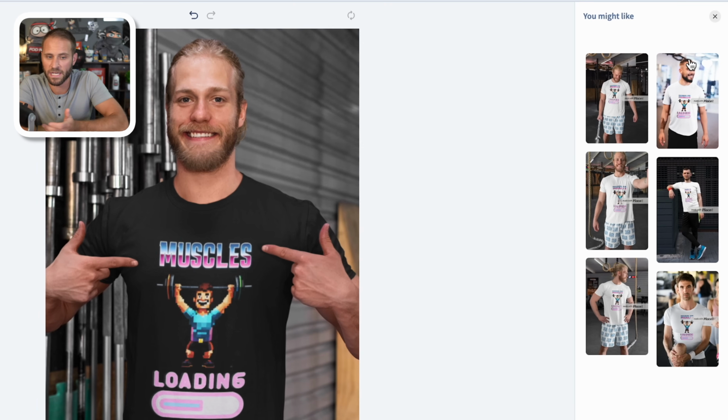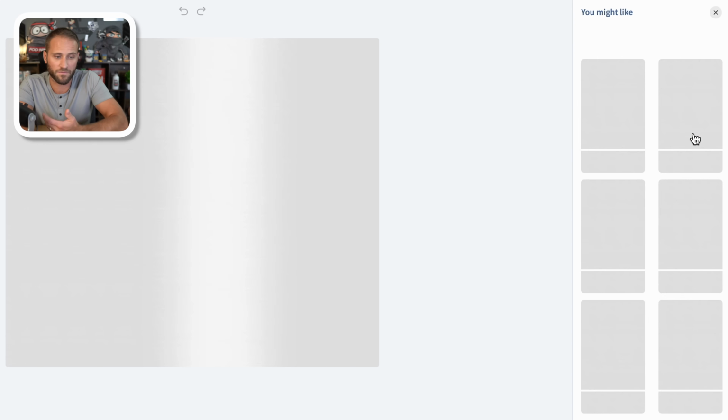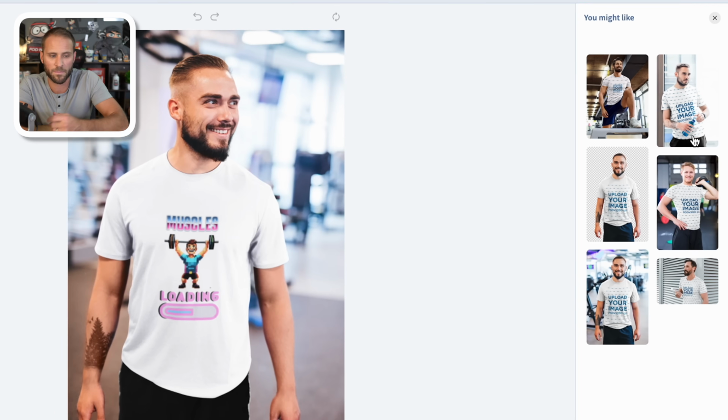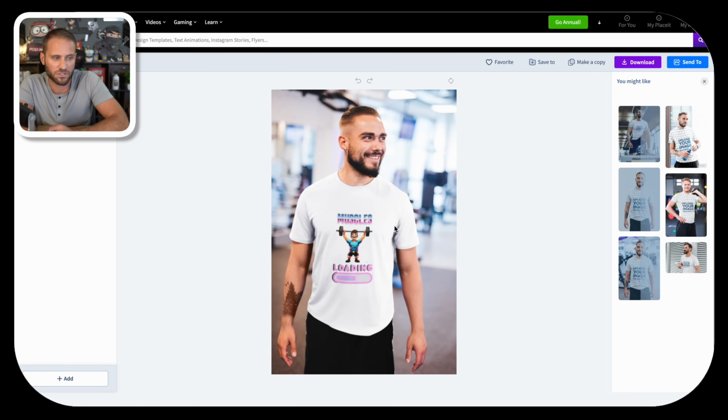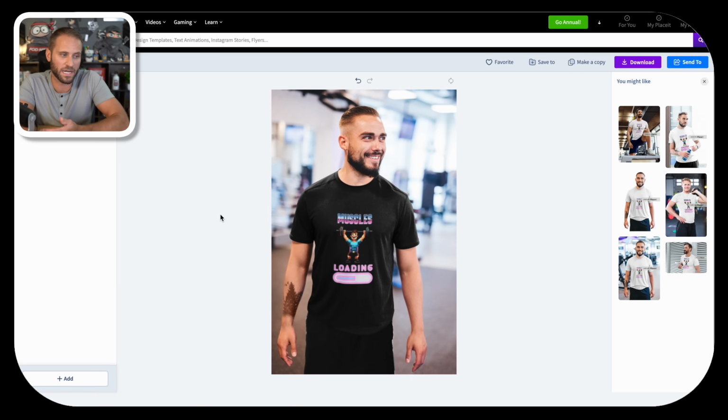On the right hand side here, you will see some different options for your design. You can see it's already preloaded into these other mockups. If you wanted to click through them, they would load up and you'd be able to see how your design actually looks. Obviously, you'd want to change the shirt color again. I'm going to change it to black, and you can see that our design is now here.